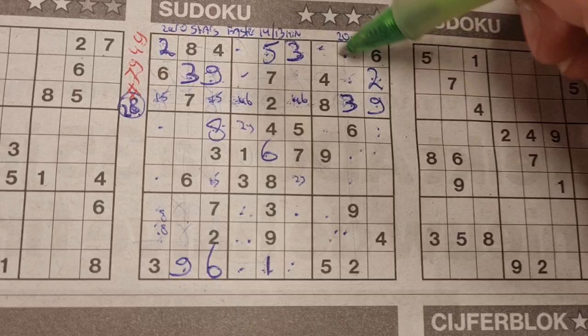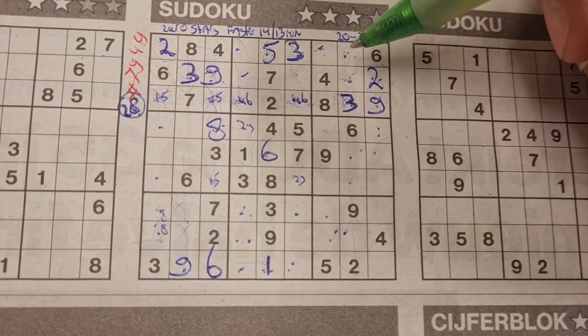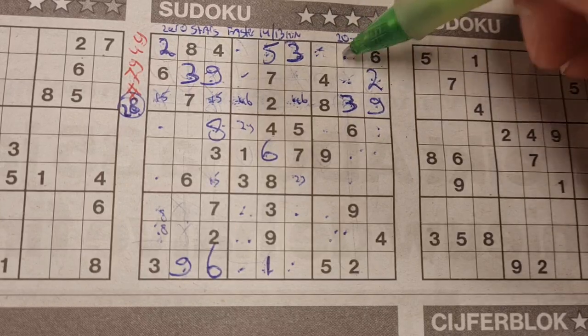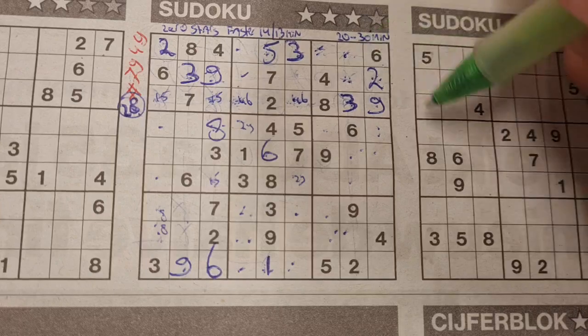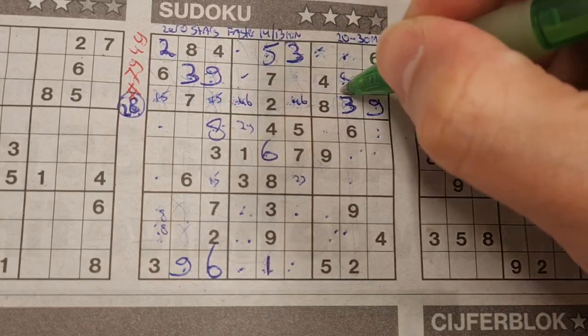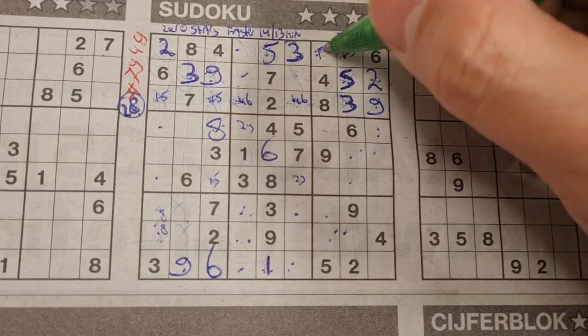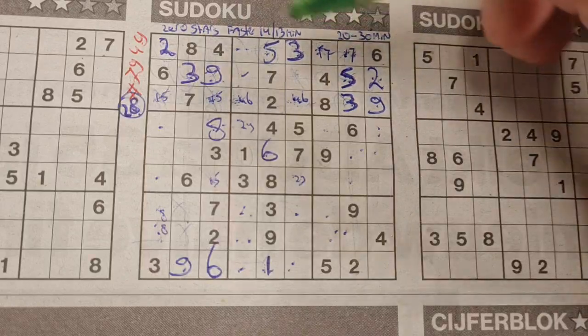Those missing numbers are the 1 is missing, the 2, 3, the 4, 5 is missing, the 6 and the 7 is missing. 1, 5, 7. We have a 5 in the first row, no 5 in these 2 boxes. 1 box left for the 5 in this big square. Should be there, so the 1 and the 7 are left. That means 1 digit left in this first row for number 1.